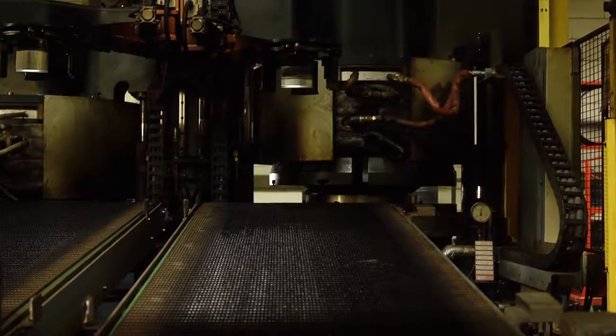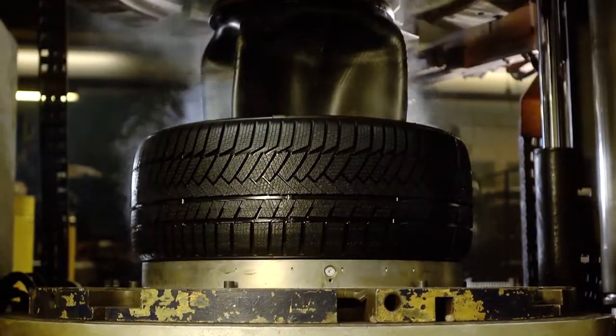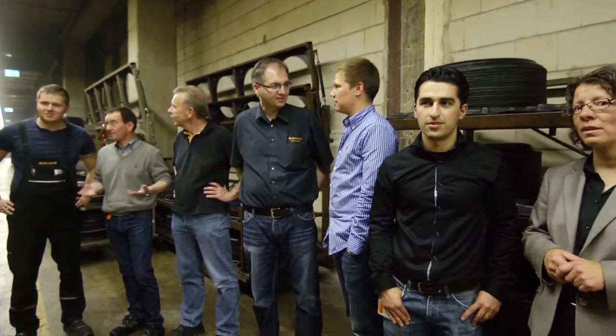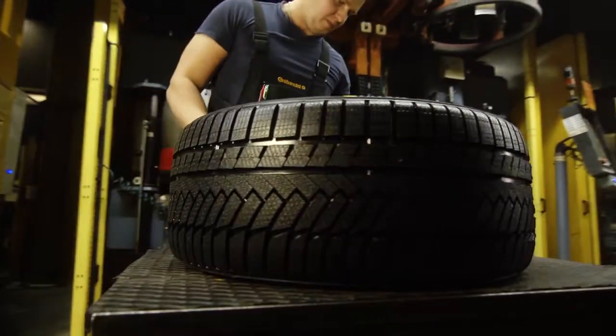After about 10 minutes of being subjected to high pressure, the tire then has its final shape and its tread in the Winter Contact TS 850P product line. It is a very special moment not to be missed by anyone involved in the project. In just a few seconds we will see the first Continental tires made from dandelion rubber.